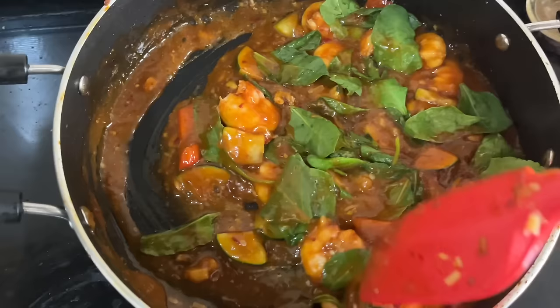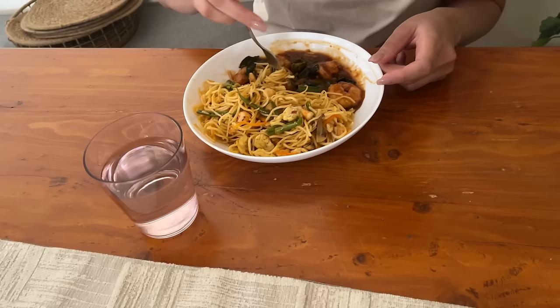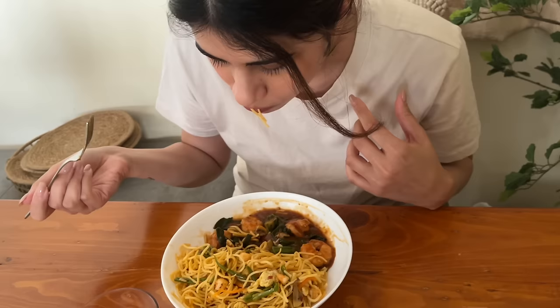Let's see, moment of truth. I love the zucchini and stuff, dude. My mouth is watering. It's hot. Yeah, it's hot. It's so good. Spicy. The spice packs a punch.